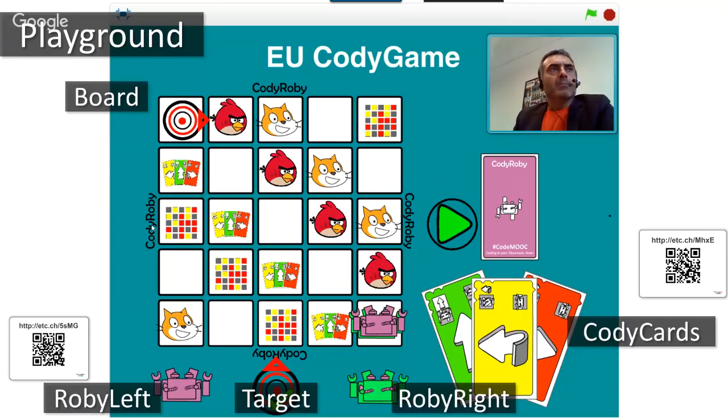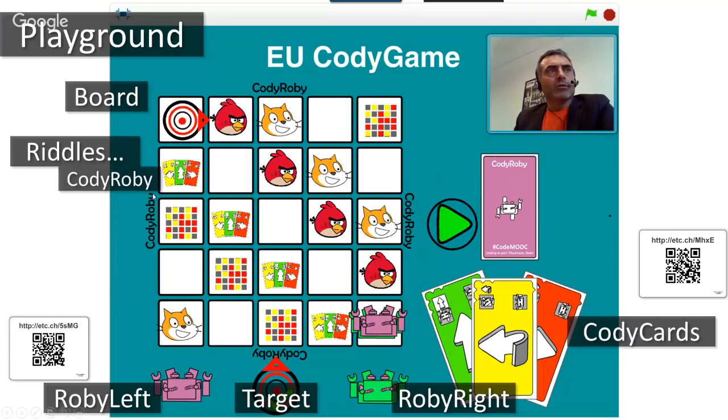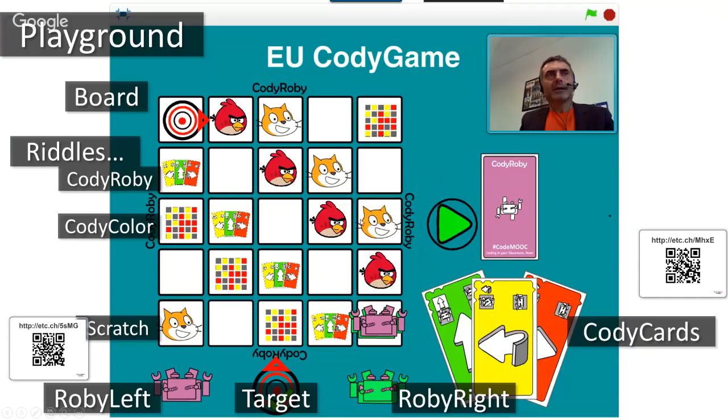But as you see, many of the squares in the board have a figure in them, because there are riddles represented by the figures that you see on the board. And there are four types of riddles associated with the four different figures that you find. So there will be Cody Robbie riddles. Riddles means questions, challenges, quizzes that you have to answer, to solve. So Cody Robbie, Cody Color, Scratch, and code.org. So moving around on the board, we'll discover riddles, and the two teams will be challenged to try to solve them. And I'll explain the gameplay in a moment.